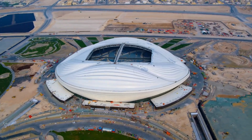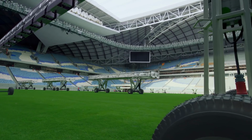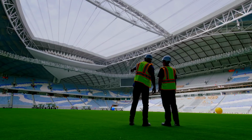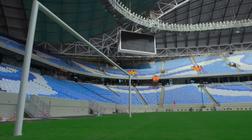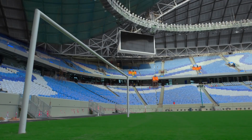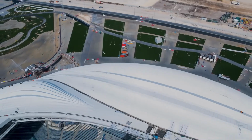The bird's eye view of it gives it the appearance of one of Batman's warships. It's designed to replicate the sails of traditional dhow boats. This stadium is located in one of the oldest inhabited areas of the nation. The retractable roof of the facility and its innovative cooling system ensure that it is suitable throughout the year. Its 40,000 capacity will also be reduced to 20,000 after the tournament. The excess seats will be donated to developing nations, and they are from the upper tier of the stadium.